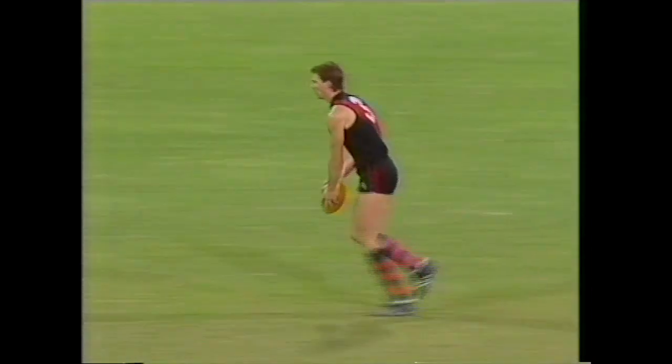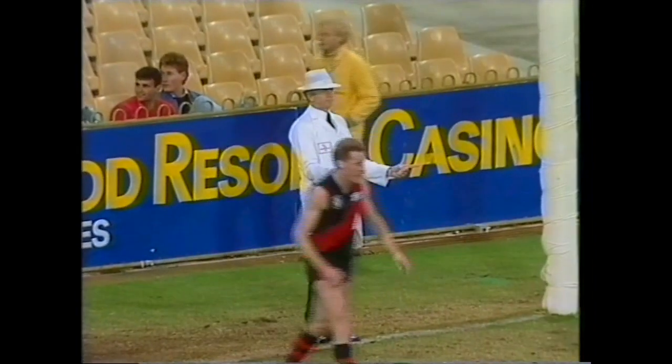One goal to date. 4-2 to 2-5. Salmon just inside the 50-metre line. Great kick. Third goal on the board for Essendon, 3-5. They trail the Eagles 4-2. We're into time on by about 30 seconds.